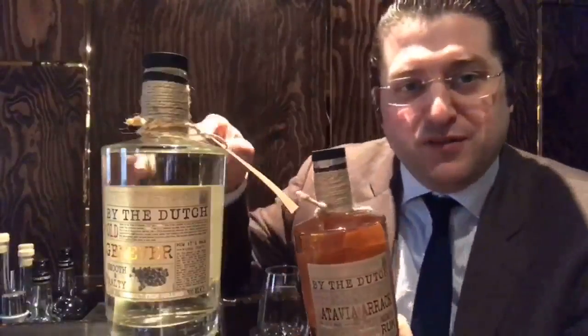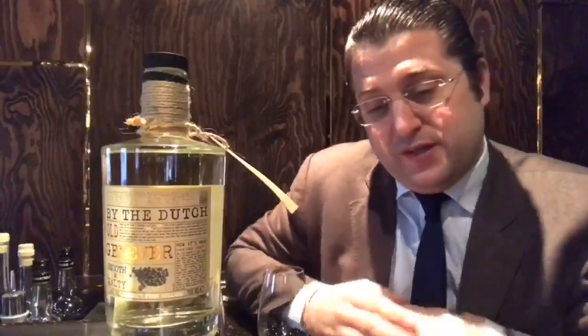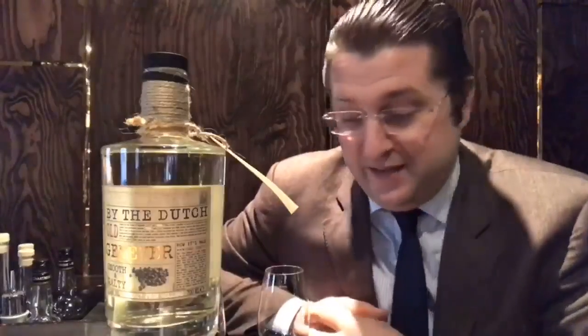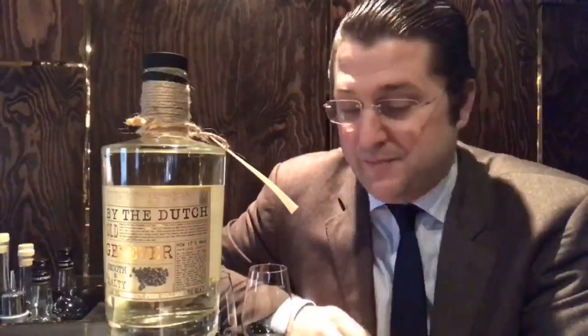One is Genever, Old Genever, and one is called Batavia Arrack. So let me explain. First of all, I told you in the last videos I've been three times to Holland, and the great Miriam Hendricks from Rutte Genever explained to me how amazing and how different Genever is made. A year ago, that made me fall in love with Genever. So I now start to try them all, not all, but many of them.